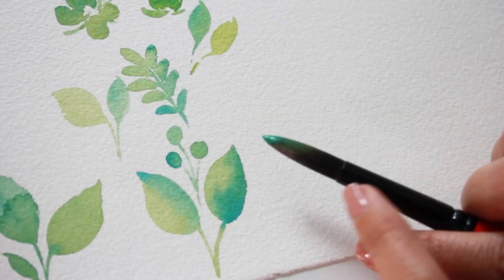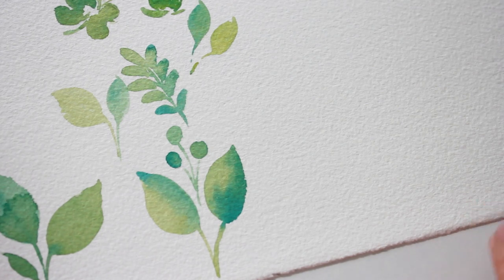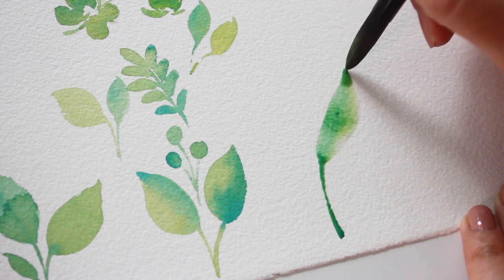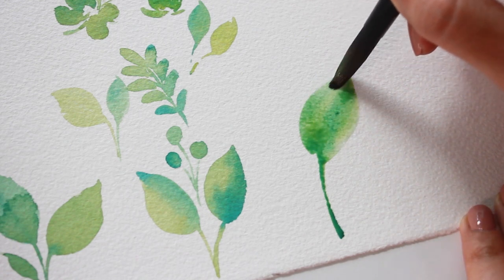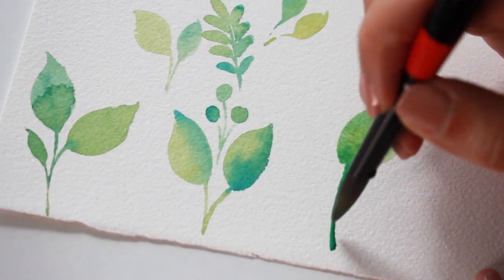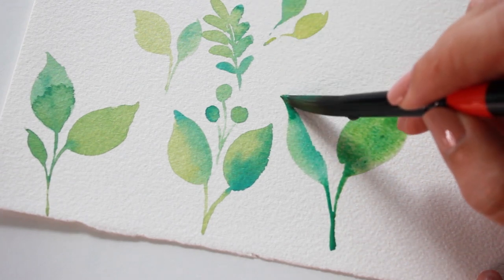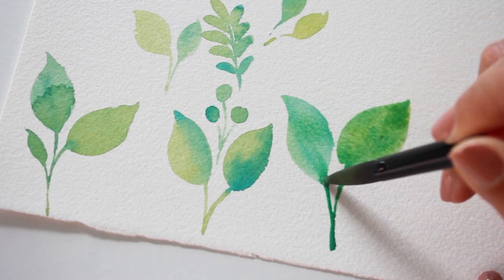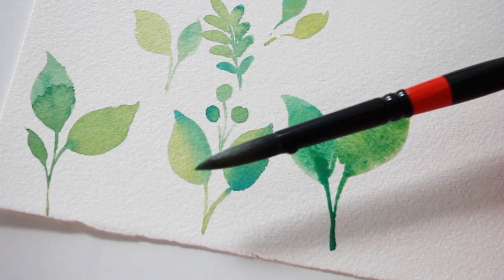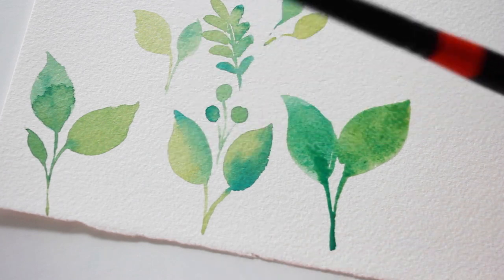It just holds a lot of water. Whenever I tip the brush down, see how it accumulates water? So it just holds a lot of water. It is so soft. It's like butter. It just flows and it is just absolutely soft to paint with this brush.